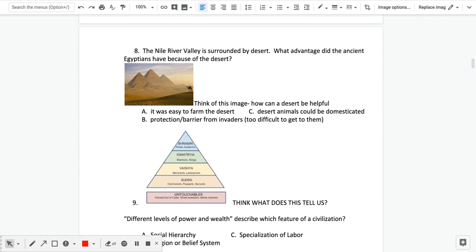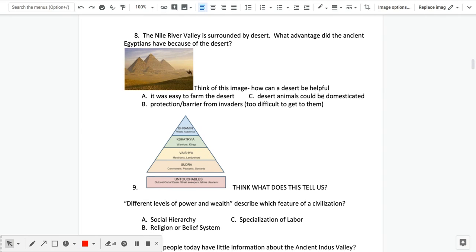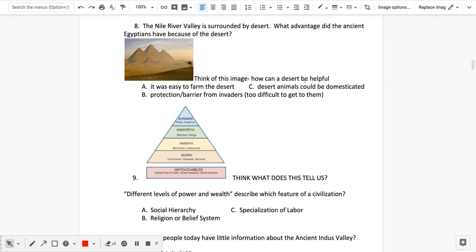Number 8. The Nile River Valley is surrounded by desert. So here's the Nile, right after here by these pyramids. They'll have this lush area with the river valley. And then they have all this desert land. Okay, what advantage, so what's a positive, did the ancient Egyptians have because of the desert? Think of this image. How can a desert be helpful? What can a desert do to help people? A, it was easy to farm the desert. B, protection, barrier from invaders. It was too difficult to get to them. Or C, desert animals could be domesticated.